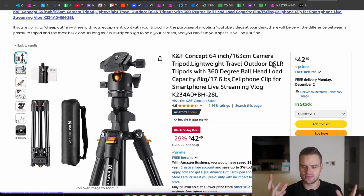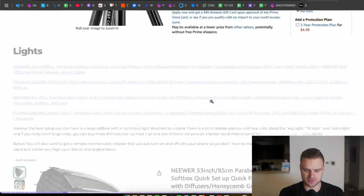When we're doing it, we want to try to set up our camera at eye level as well as possible. If you have a very, how would you say, big kitchen table or big desk, you might have to get a different one because this one has a minimum height, but it's very good, very cheap, and very durable and sturdy as well.